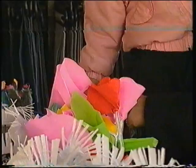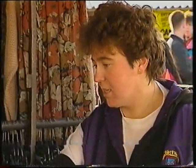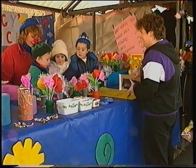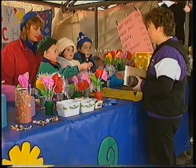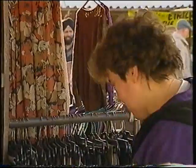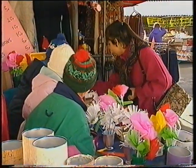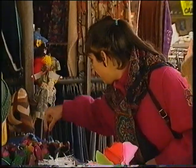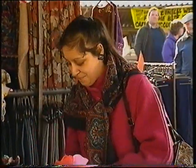10p. Yeah, you have it and you give me the change. We need 20p, so she gives me the change. Joanne, give her the change. That's right. Thank you. Bye-bye. Pin cushions are 10p. Finger mice are much better than a 5p. Yeah. Thank you very much then. Thank you. Bye-bye. Bye-bye then.